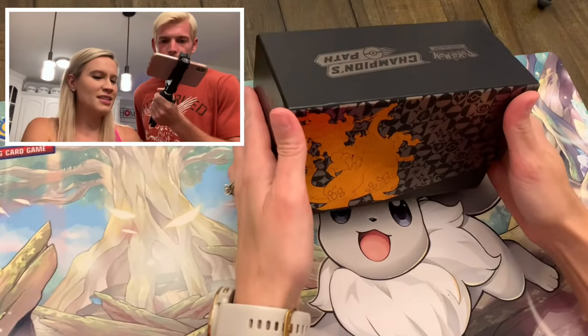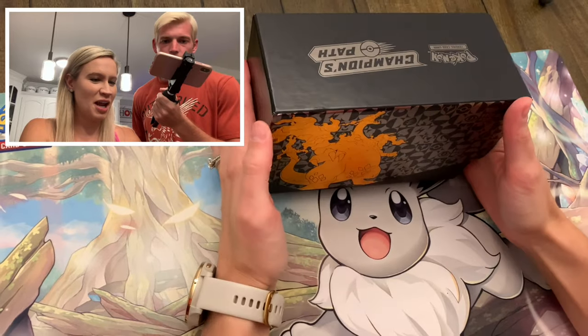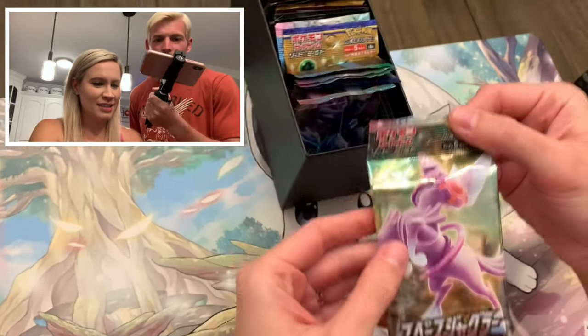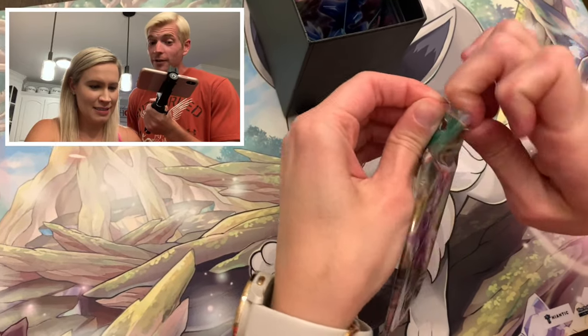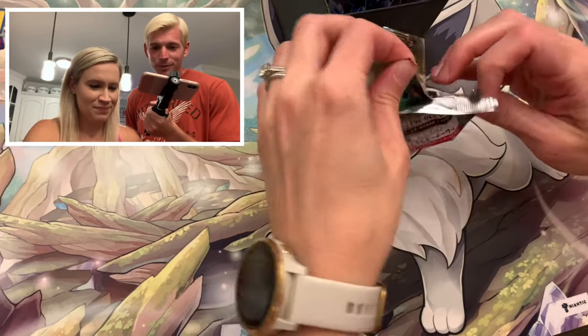Alright guys, so this is our custom mystery booster box. It was actually sent to us in a Champions Path ETB box, but I'm going to go ahead and get started here. And we're not exactly sure what's inside of here. I think there's English and Japanese packs. This actually looks like a Japanese, whatever Astral would have been. I can't remember some of the Japanese names quite as well.